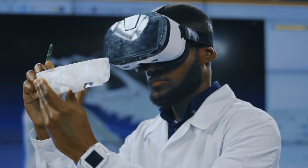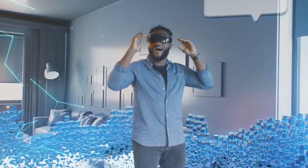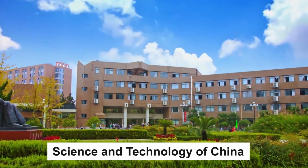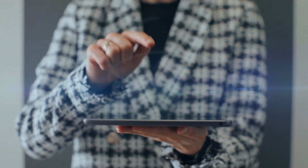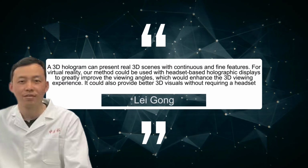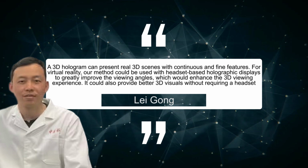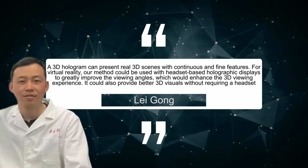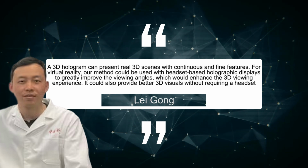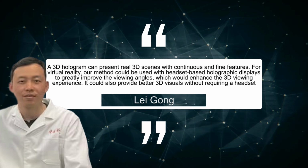You see, researchers are revolutionizing the world of virtual reality and other applications by jam-packing even more details into an already impressive 3D image. A team from the University of Science and Technology of China has developed a new way to create dynamic ultra-high-density 3D holograms. Lei Gong, who led the team, says, "A 3D hologram can present real 3D scenes with continuous and fine features. For virtual reality, our method could be used with headset-based holographic displays to greatly improve the viewing angles, which would enhance the 3D viewing experience. It could also provide better 3D visuals without requiring a headset."